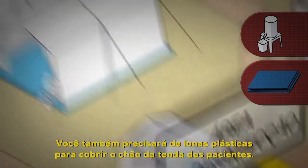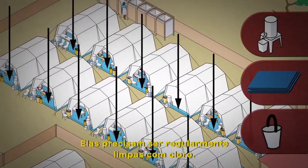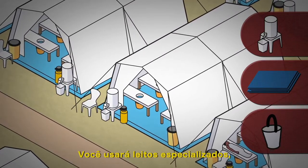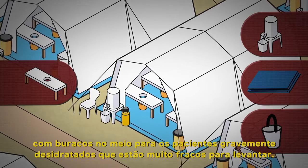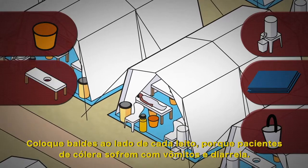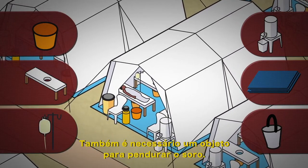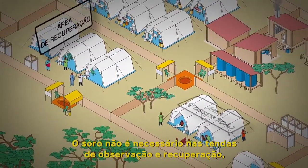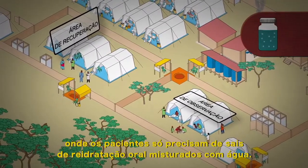You'll also need plastic sheeting to cover the ground in the patient tents. It needs to be regularly cleaned using a chlorine solution. Now for the beds. You'll use specialised beds with holes in them for severely dehydrated patients too weak to get up. Place buckets next to each bed as cholera patients suffer from vomiting and diarrhea. There also needs to be something to hang a saline drip. Drips are not required in the observation and recovery tents, where patients need just oral rehydration salts mixed with water.